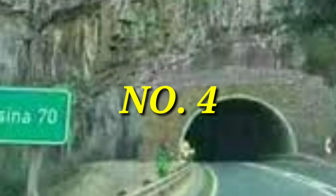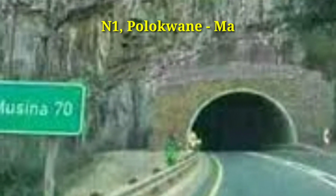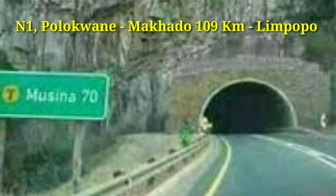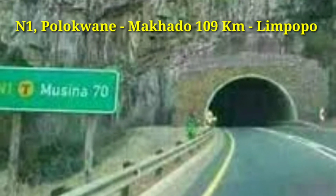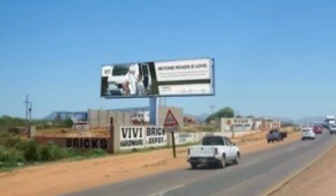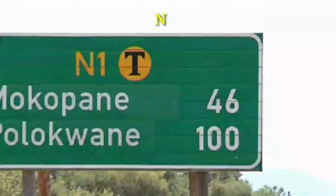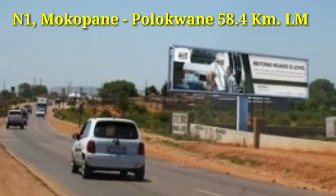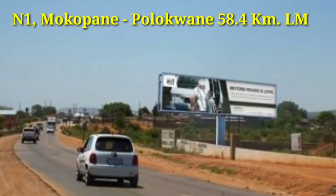Number 4. N1, Polokwane, Makhado. 109 kilometers, Limpopo. Number 3. N1, Mokopane, Polokwane. 58.4 kilometers, Limpopo.